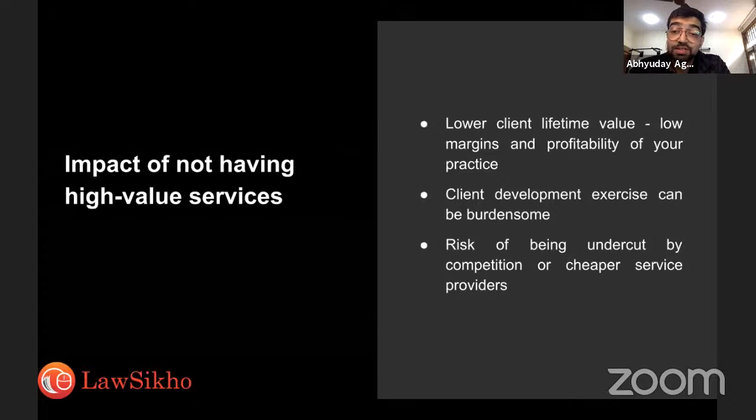So client development exercise can be burdensome if you don't have the way to realize the full value of a client. There's a risk of being undercut by competition or cheaper service providers or technology enabled services.